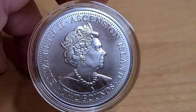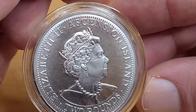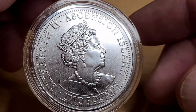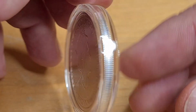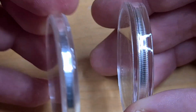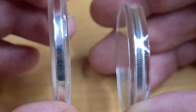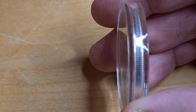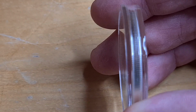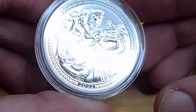Look at that, the Ascension Islands. It's just unique and different. I mean, I love it. I really do. I know it's the Queen side. I know how a lot of people feel here. It has a milled and reeded edge, where, by the way, the tiger coin was a smooth, almost coin-esque shape. But there we go. So this is the milled and reeded edge.